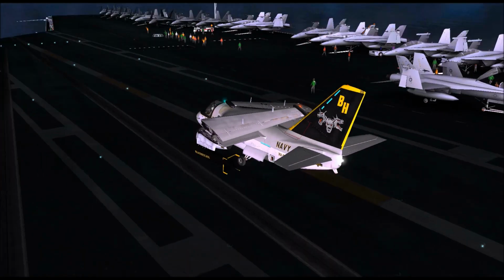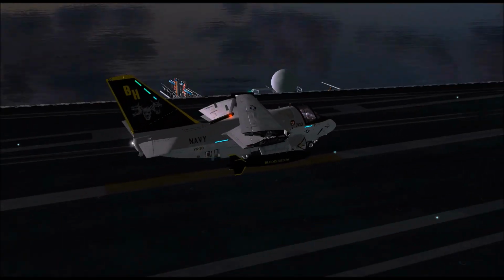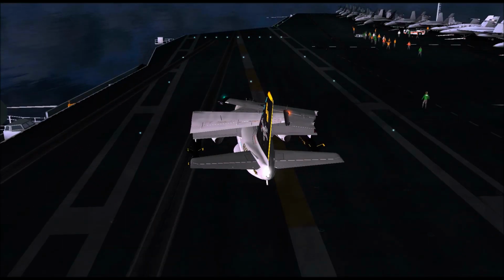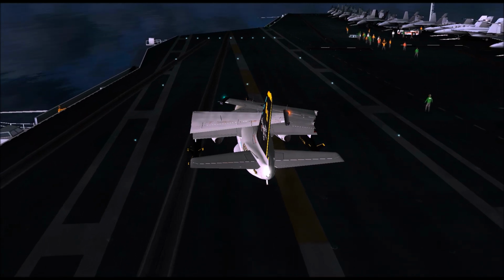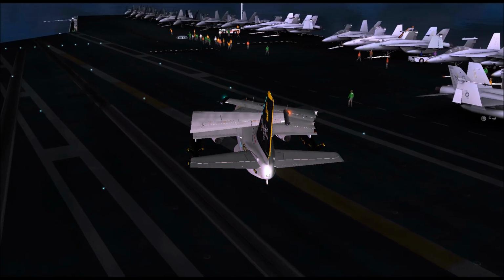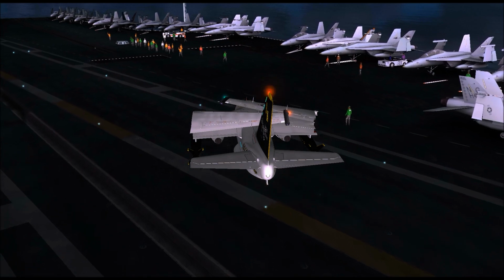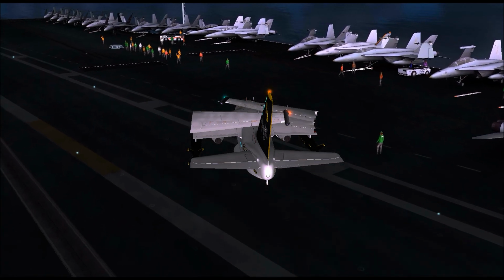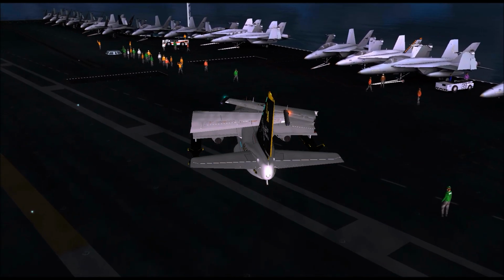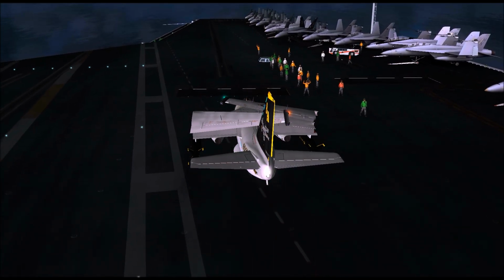Okay. And this thing did have flares and chaff and all that good stuff, so it could defend itself. And with the pylons, you know, carrying missiles and stuff like that, this thing could actually hold its own. It's kind of like the Navy version of an A-10, except without all the extra armament. Okay, but our little Viking has done its work for the day, so we're going to park it right over here where we parked the other two planes.